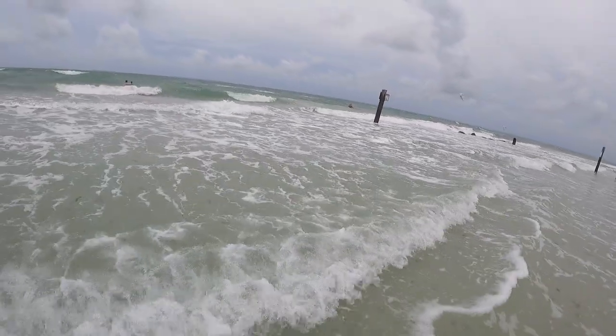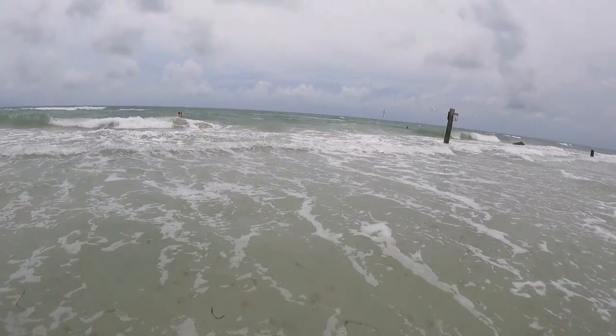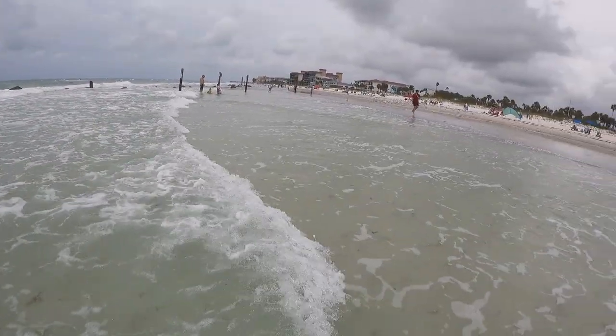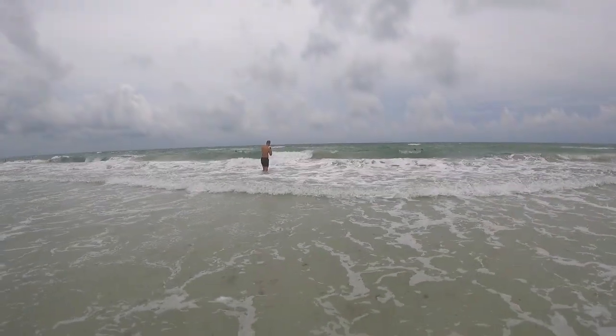Pulled him to shore, and he went right back out. No joke. I saved the guy, brought him to shore, and he went right back out with a laugh. Ha ha ha! Like he was defying death. I don't know. Look at this guy with his cell phone in his hand.